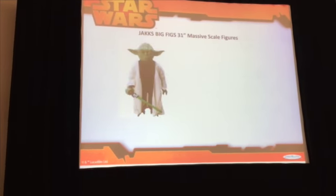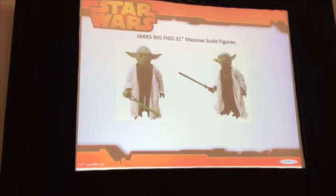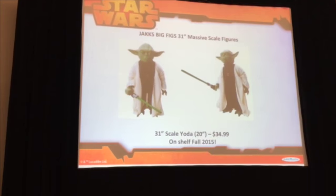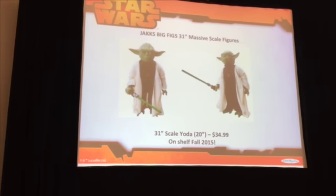Continuing with the classic trilogy, though, in our 31-inch scale, the massive scale, we have two what we call smaller figures, but they're in scale to 31 inch. The first is Yoda with a soft goods cloak and lightsaber. Peter, Eli, anything you want to jump in on this guy?